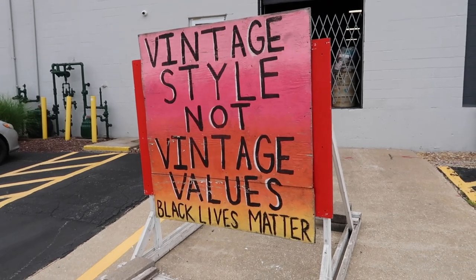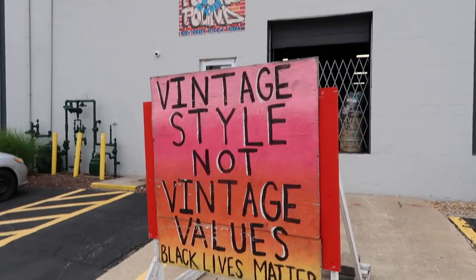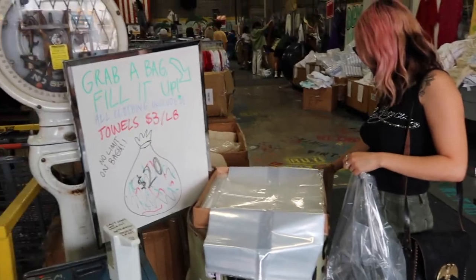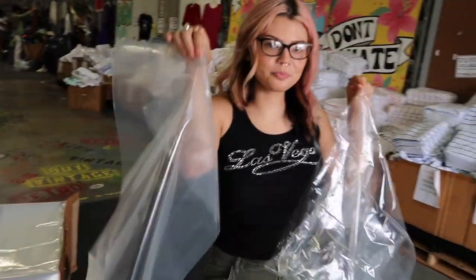Hi guys, we are here. Emily, say hi. So we're going to check out Found by the Pound now. I love this sign. Vintage style, not vintage values. I love it. I haven't been here in about 3 years, so I'm very excited to see what they have. These bags are huge.